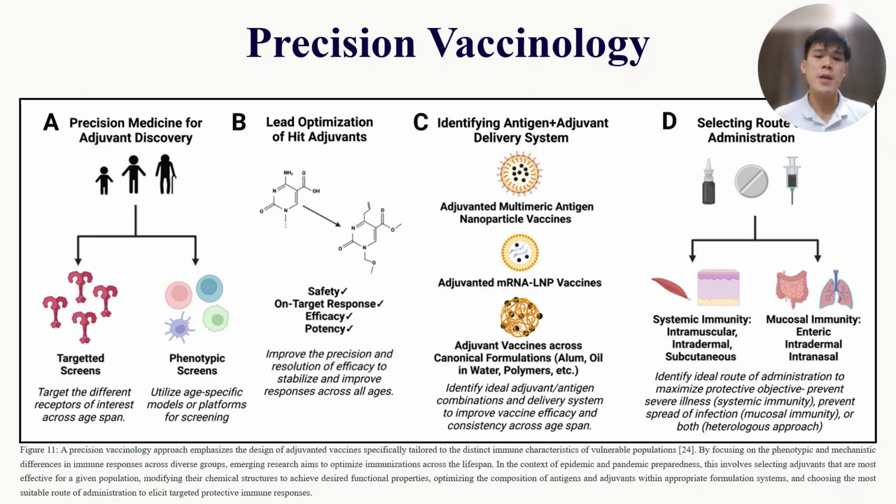Figure 11, as aforementioned, illustrates the precision vaccinology approach, which designs adjuvanted vaccines tailored to the unique immune profiles of vulnerable populations. By addressing the phenotypic and mechanistic immune differences, this strategy aims to optimize vaccine efficacy across all age groups. Key elements include selecting and modifying adjuvants for enhanced effectiveness, optimizing antigen-adjuvant formulations, and choosing the most suitable administration route. This targeted design ensures robust and protective immune responses, a crucial factor for epidemic and pandemic preparedness.